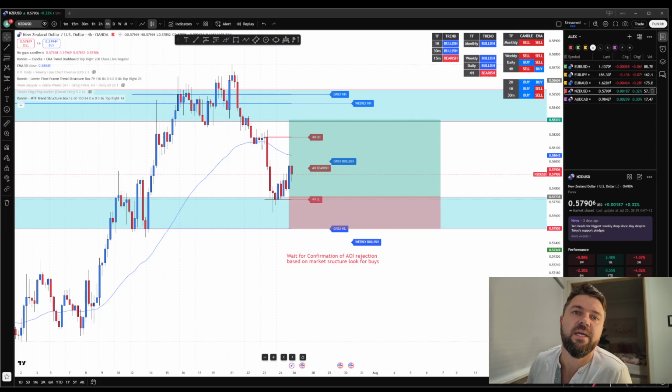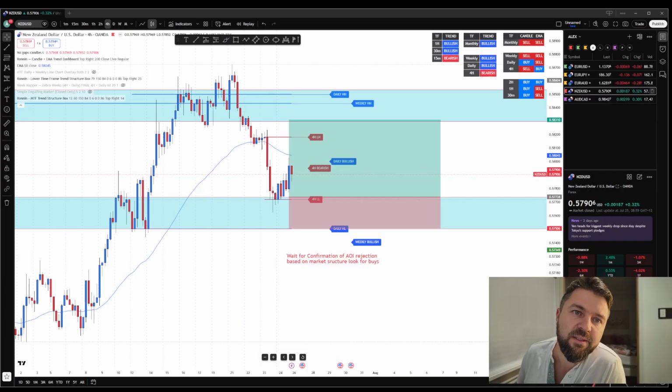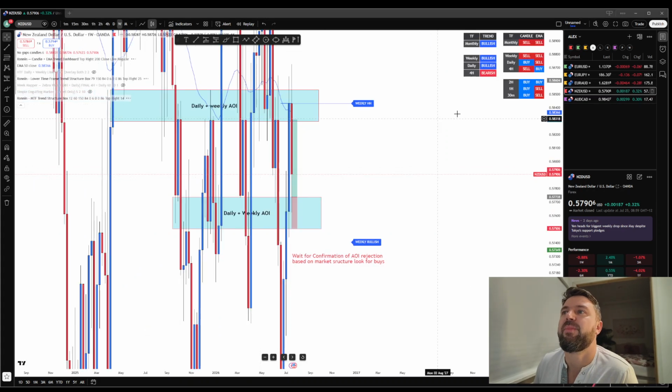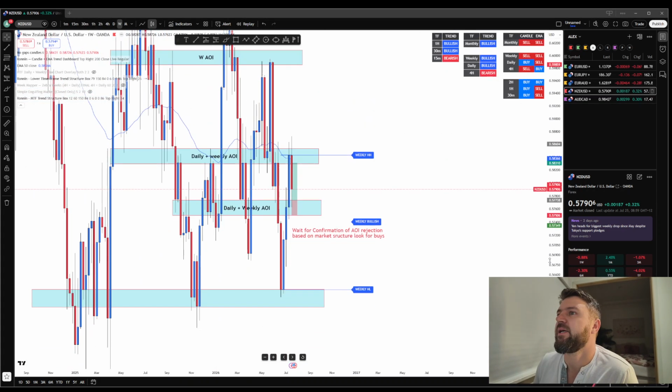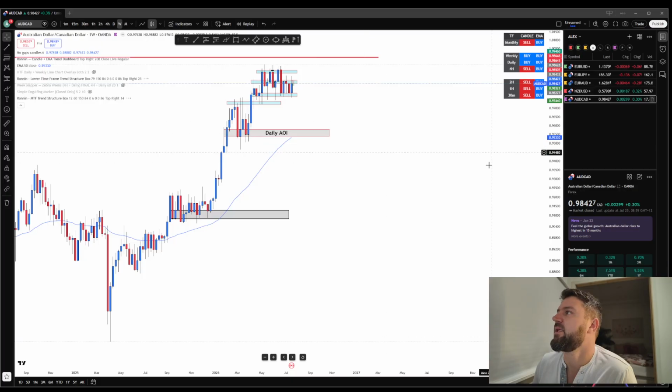Daily seems to have a sell on, but I'm not sure why it's so squished. Never mind. So they are actually selling at weekly. Why would they sell for weekly? Oh, okay. Because what they're saying is it's still retracing. Okay, that's fine. But hey, that's not bad. 80%. AUD CAD.